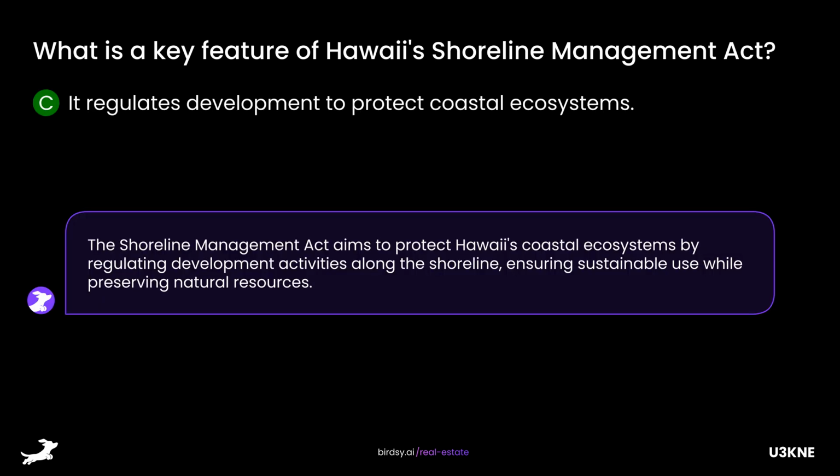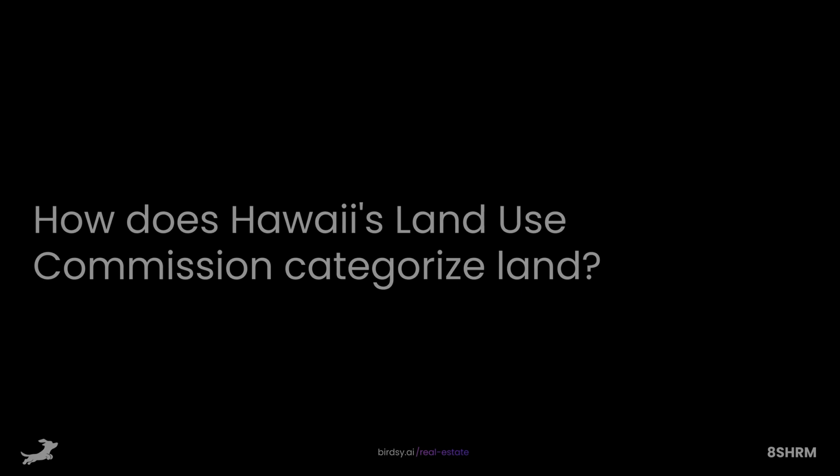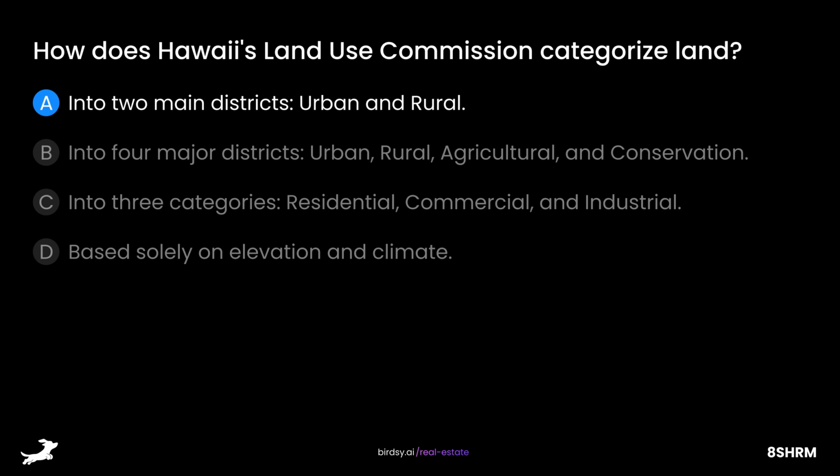The Shoreline Management Act aims to protect Hawaii's coastal ecosystems by regulating development activities along the shoreline, ensuring sustainable use while preserving natural resources. How does Hawaii's Land Use Commission categorize land? Is it A, into two main districts, urban and rural? B, into four major districts, urban, rural, agricultural, and conservation? C, into three categories, residential, commercial, and industrial? Or D, based solely on elevation and climate? The answer is B, into four major districts, urban, rural, agricultural, and conservation.